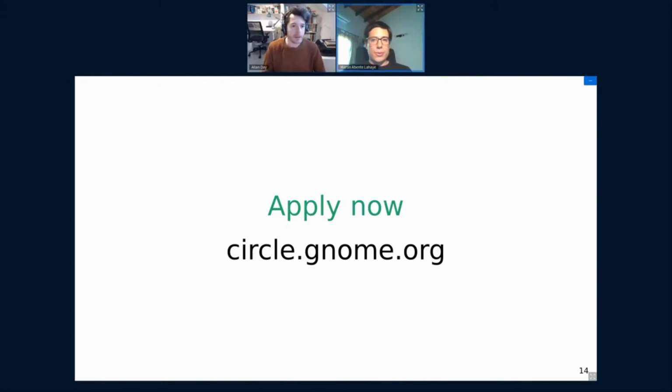Yeah, there's another question. Would it be possible to update the GNOME design guidelines so more apps will have a GNOME-like feeling? I think that will help with better apps overall. Yeah, I'm not sure. I guess that's a more general question rather than being specific to GNOME Circle, but yeah, it's still interesting.